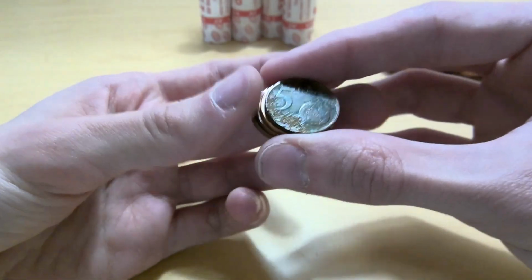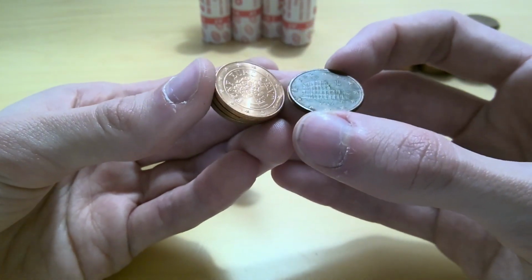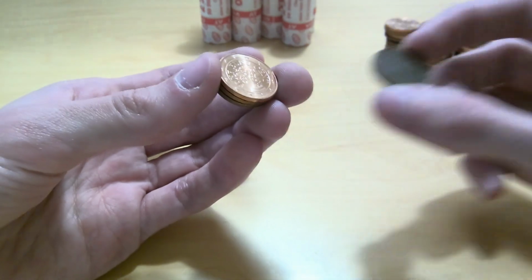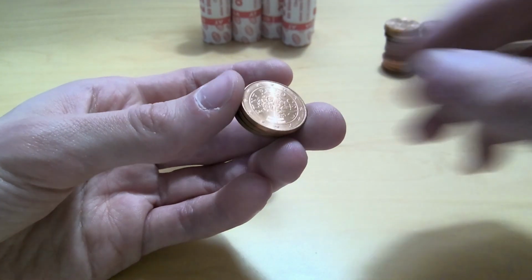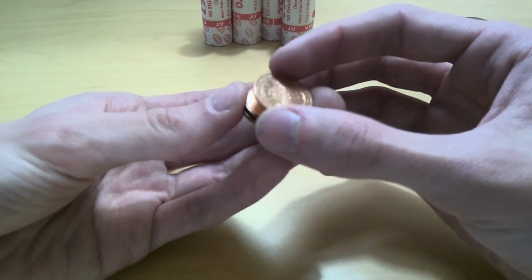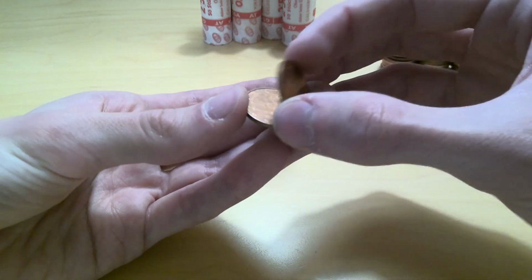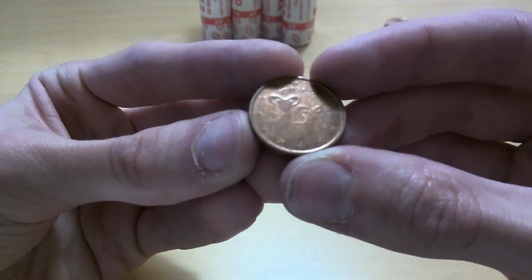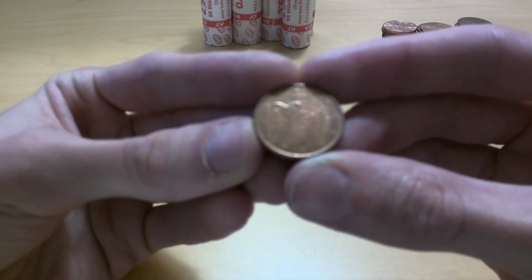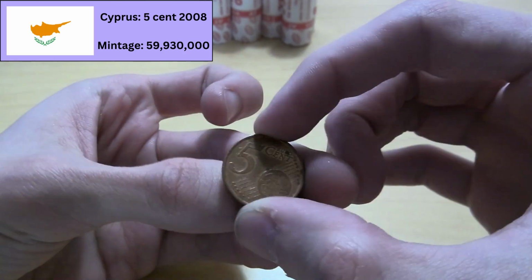That 5-cent coin is in very interesting condition. I do not know what that is on the front. It is a 2002 Italy, but I will be putting this one back. And once again, don't forget to wash your hands after you do a coin roll hunt. Oh, nice. And after this Austria 2013, we're going to be ending off this roll, the Cyprus from 2008.